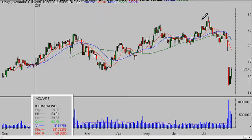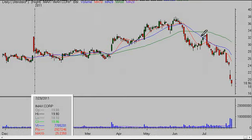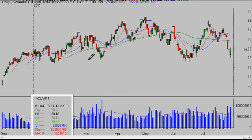ILMN, another stock. It was at an all-time high, just short of $80 a share, and now we've lost 25% in this last month. IMAX was breaking out to all-time highs, and everything's going 3D and all that, but we're below a declining 50-day moving average. Things just continue to get worse in here for these markets.